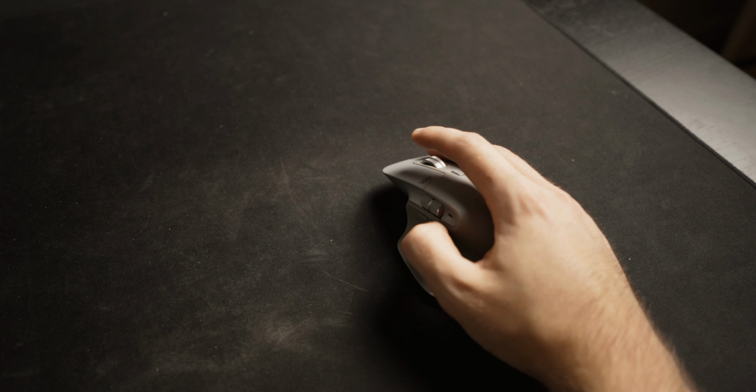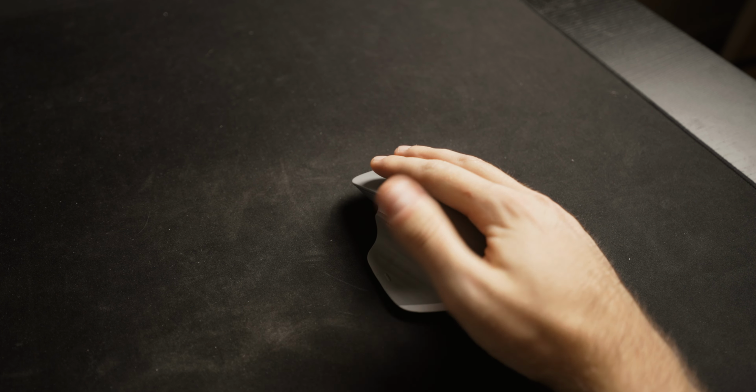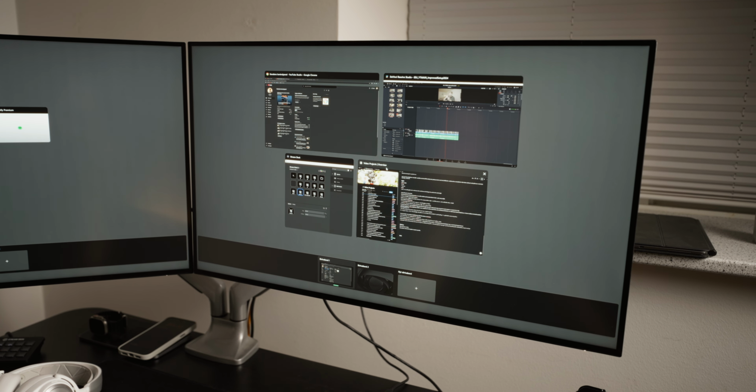Going forward and backwards are also super easy because of the two buttons on the side. And if you need to switch between other virtual desktops, it's also super simple because of the thumb button. You can of course also switch the DPI through the button on the top.